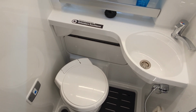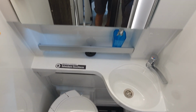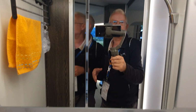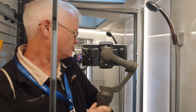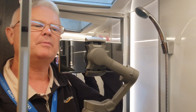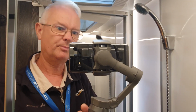I think Westfalia does the nicest bathrooms. Lovely and bright, and stacks of space inside. If I go in here like this now, and I'm going to close the door behind me, and I do appreciate this, the mirrors, because the mirrors make things really bright. And look, I've got plenty of space above me, and I'm standing on the duct board.